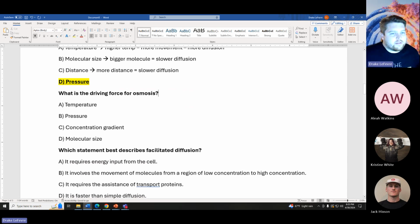What is the driving force for osmosis? In this case, even diffusion as well. The concentration gradient. So the differences in concentrations. Be very familiar with this word, concentration gradient. There's going to be a ton, especially the first exam. You're going to see this word a lot. So just kind of understand what it means, what it's talking about, really what it is.